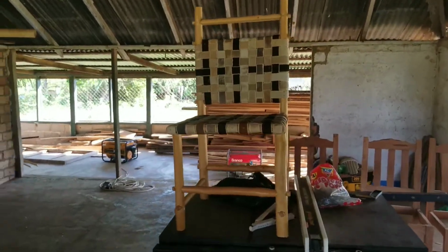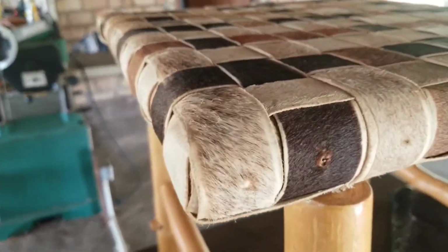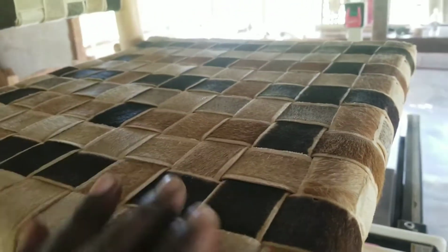Okay, so what's the cost of one of these chairs here? One of the chairs, it costs 20,000. 20,000? Yes. And how long does it take you to make? This takes me 2.5 days roughly to complete one chair. Okay, so that's including stripping of the cow hide and drying.